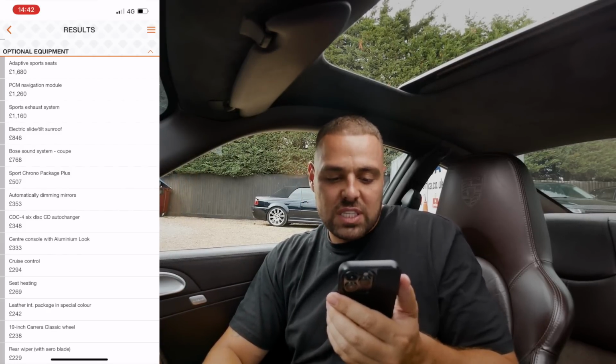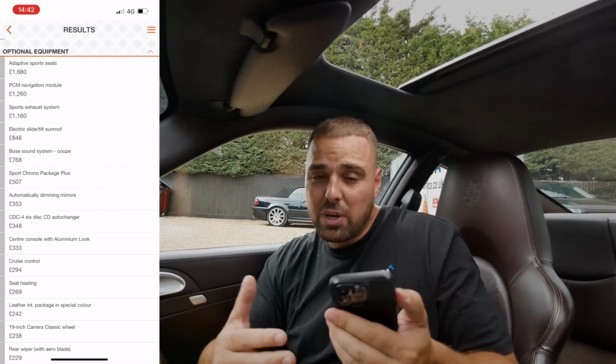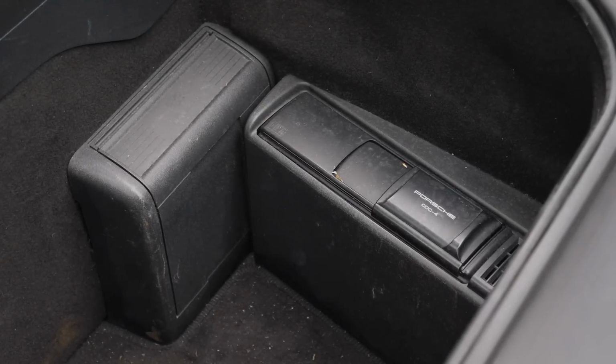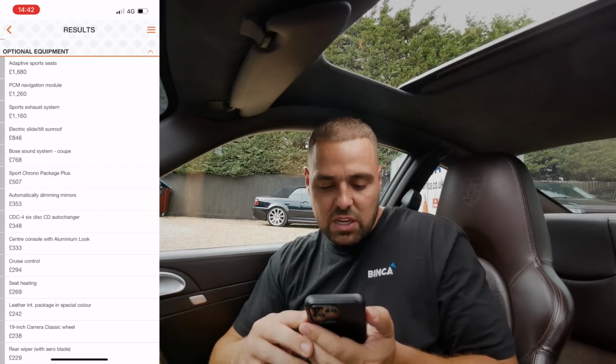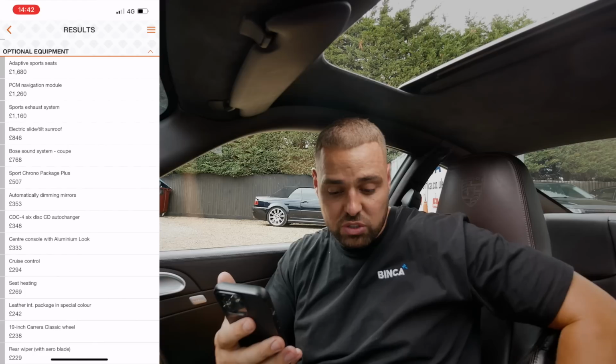CDC 4-disc CD auto changer, 348 quid. I suppose back in the day that would have been quite a big option, very important. That's under the bonnet as well, next to the DVD unit, next to the sat-nav unit. Not a big thing nowadays, but it's cool, it's got it. Center console with aluminium look. I mentioned that earlier. You know, this is mint. This center console is mint.